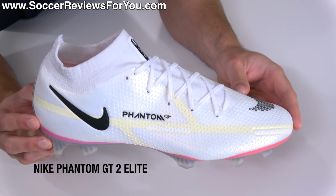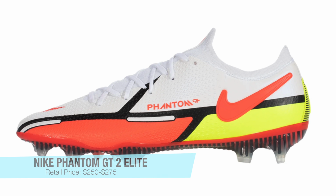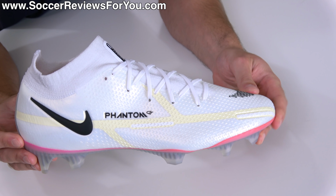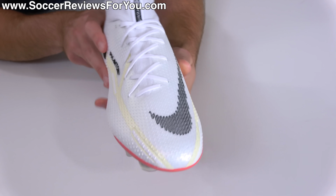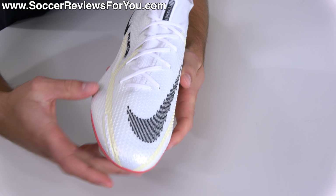The Nike Phantom GT2 Elite, this being the DF model. They also make it in a low-cut version, but they're effectively the same thing. The DF one just has some extra material wrapping your ankle, so choose accordingly. However, what I will say about the Phantom GT2 is I'm kind of underwhelmed by it. I was critical of the lack of change from Nike to justify even calling this the GT2.